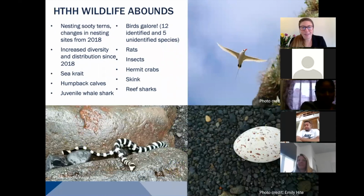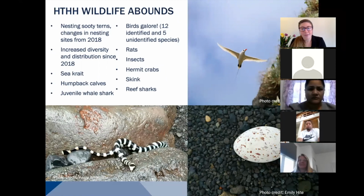Wildlife is abundant on HTHH. We observed nesting birds, including sooty terns and petrels. There were 12 bird species that were identified and 5 that were unidentified. It also appears that nesting sites have changed since the 2018 visit.